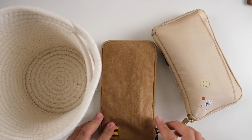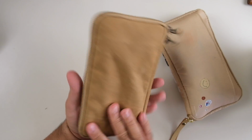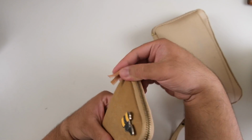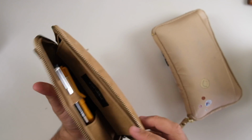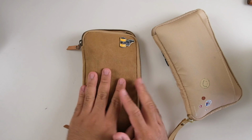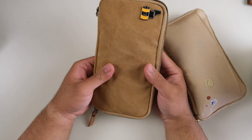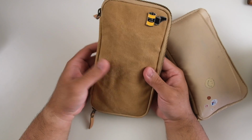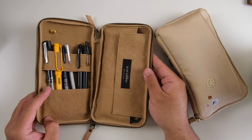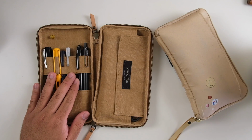This is the last thing I wanted to show. I have been loving my... This is not Kakimori. I'm forgetting the brand. This is my Euroliku pouch. I love it so much. I think I mentioned this is my favorite pencil pouch in general a few videos back, and it still really is. I love it so much. It really prevents me from carrying too many items.